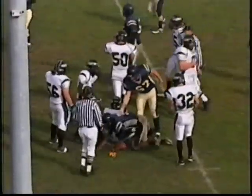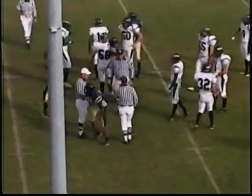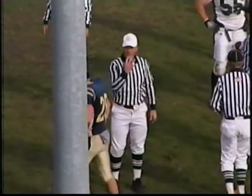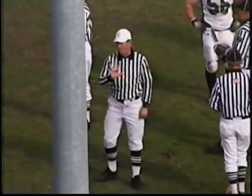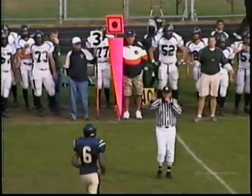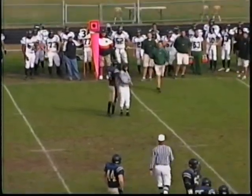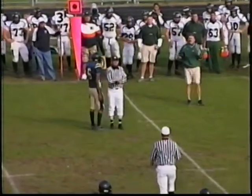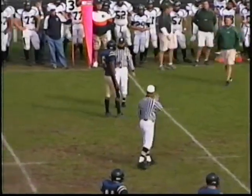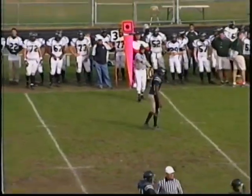On the option pass to Richardson, who gets around the corner for about 13 yards. And there is a face mask penalty, I believe, on the play on left Jeffers. Coach, it's four. Officials time out. Not enough for a first down, apparently. 5 yards, right?